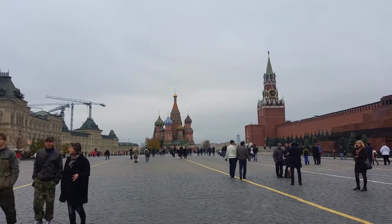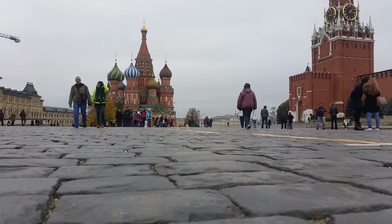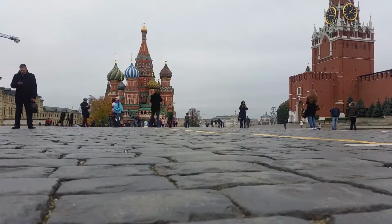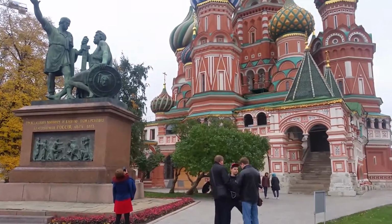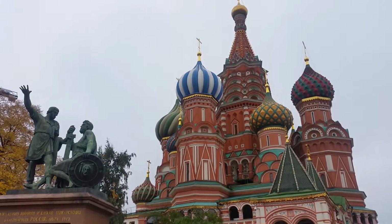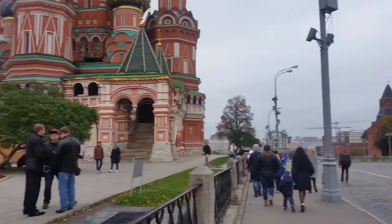Yeah, so let's get closer to St. Basil's Cathedral. So this is St. Basil's Cathedral, emblematic for Moscow, and it has kind of a similar one in St. Petersburg as well. So the architecture really resembles the St. Petersburg one.